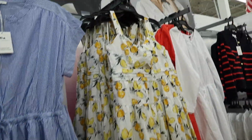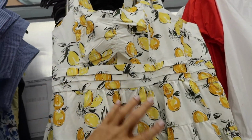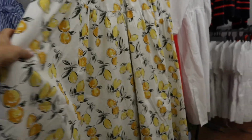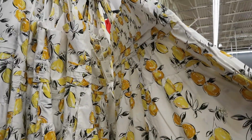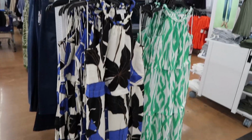Also new longer length dress from Free Assembly. This one has the thicker strap, the little ruching cutout, tiers, flowy, and then the smock through the back, and they're $34. New dresses from Sofia Vergara.